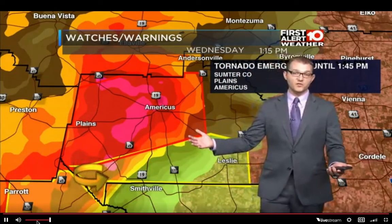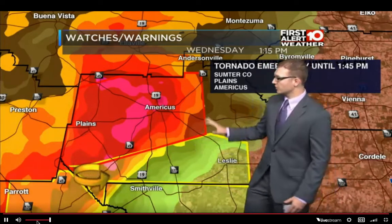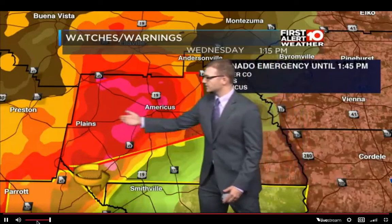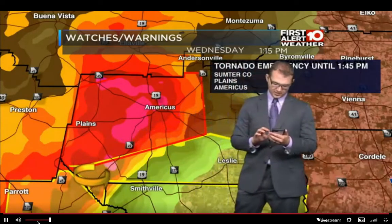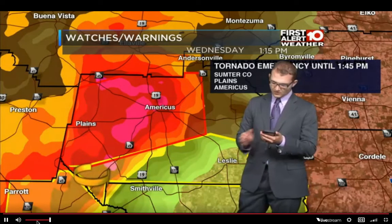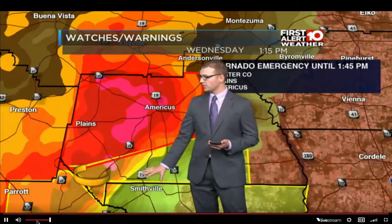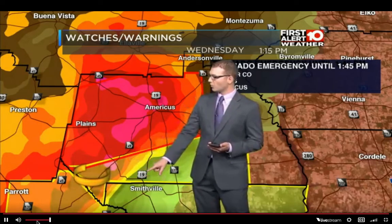And as we know very well here in Dougherty County, where the station is, we had one of those in January. So we need to pay all the attention to this. So south of Plains right now is where it looks like the best rotation would be for this. Actually getting more concerned for Smithville as well, even though there's not so much a warning issued here.